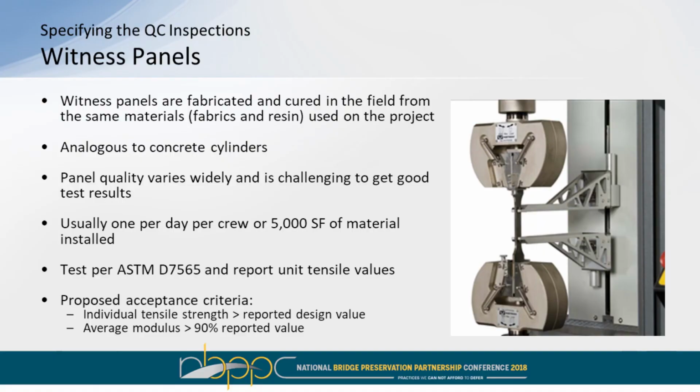Witness panels, these are like concrete cylinders. Avoid specifying these if you can, because the contractors notoriously don't do a very good job of making them, and there's very few labs that actually test them well. The composites are not the easiest thing to test.